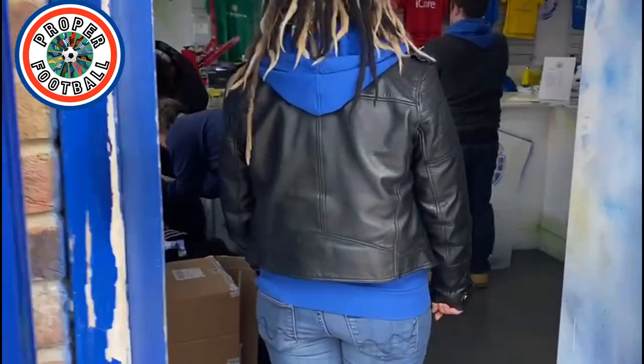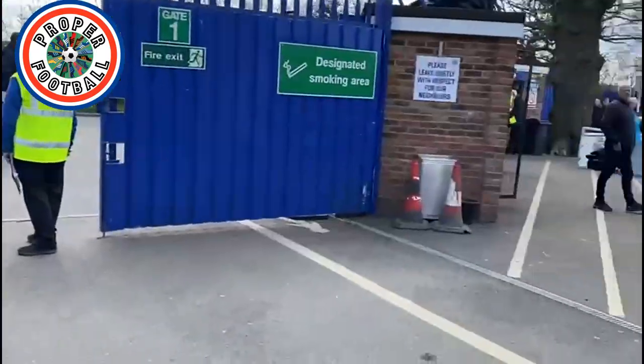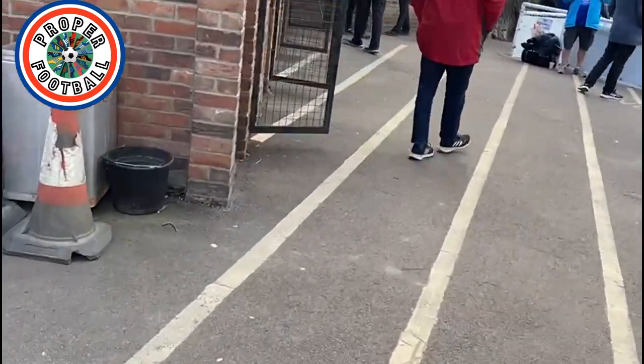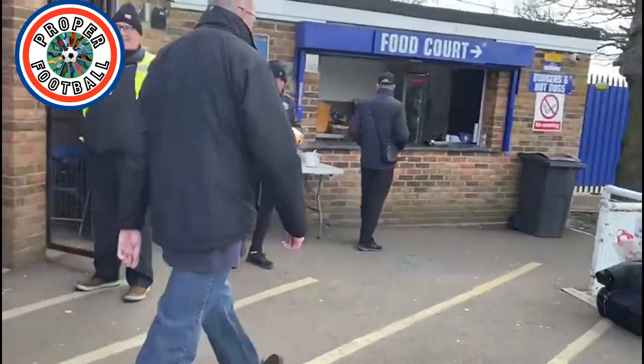There we go. So yeah, you can buy your tops and all your bits and bobs in the club shop. Heading back over, obviously this is the main turnstile. I think the attendance for this game is just under 900 in the end.